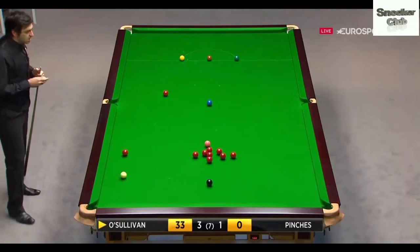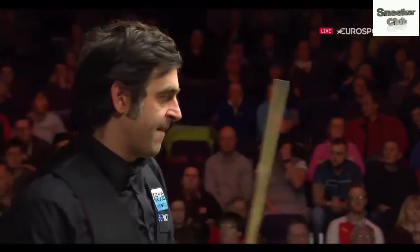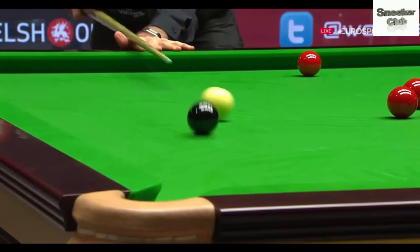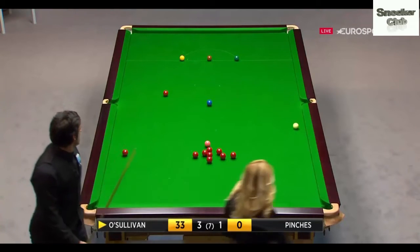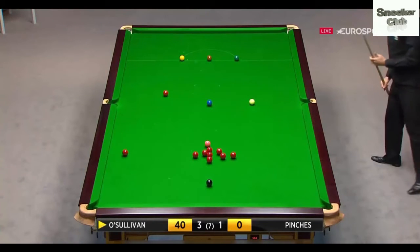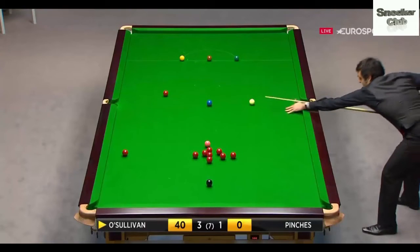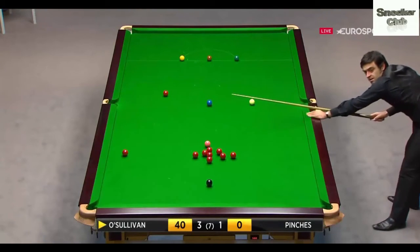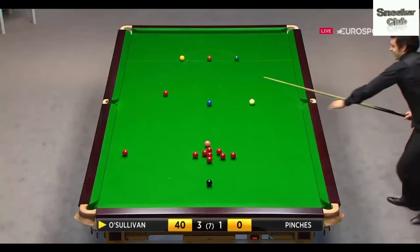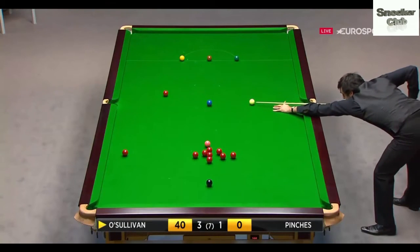33. Anyone for a 147? Hello. £10,000 this week, bonus, if one is made. This guy's had 13 already in his career. Amazing. I think he's just asked the referee what the high break prize is, or the maximum prize is. He did that once before he potted a red against Mark King and went on to make one.